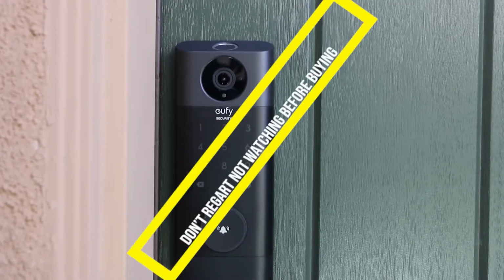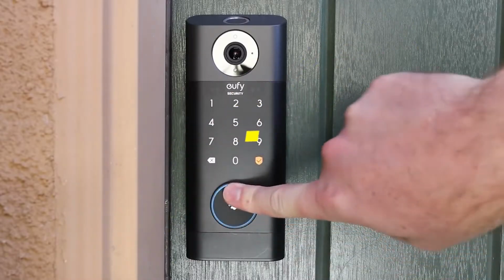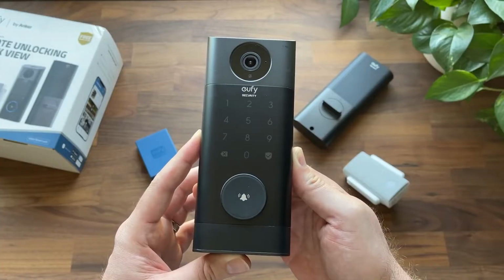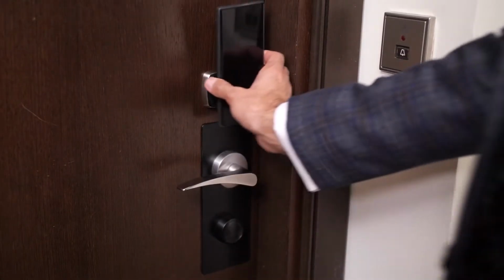Eufy Smart Lock, don't buy before watching. Are you always losing your keys or locks? Do you feel like you are at the mercy of thieves and security risks? If so, it's time to upgrade your security measures.